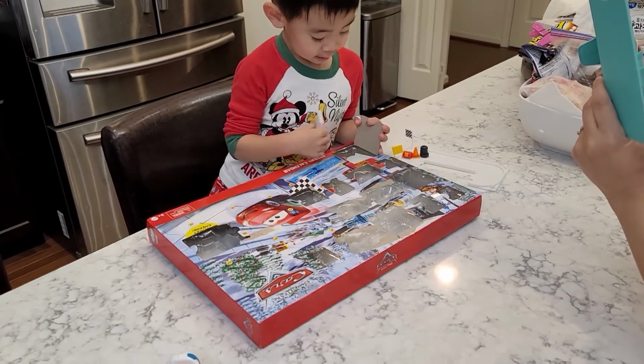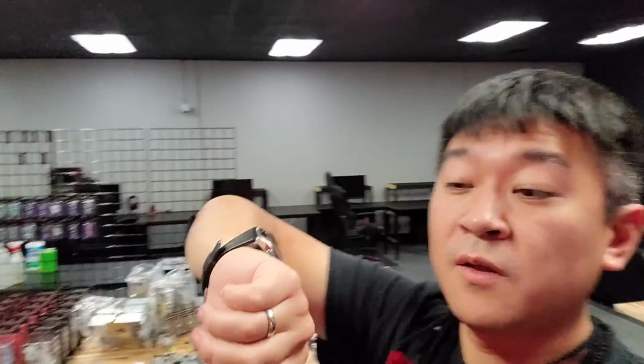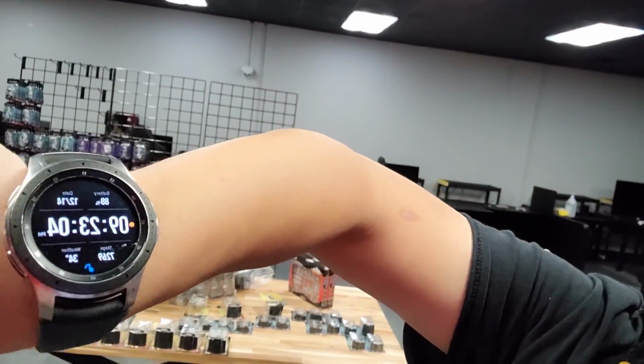We got more racetracks. Yay! Currently about 9:23, 9:30, Monday the 14th here.